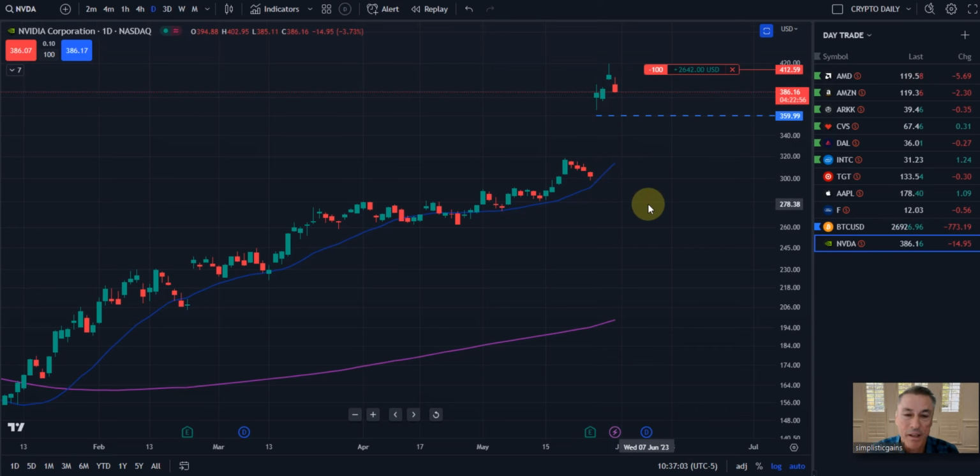Okay, look at any timeline, and nobody's going to tell you this but me. Look at any timeline on any asset, gold, silver, crypto, Bitcoin, Apple, whatever, Nvidia here. When price starts getting far and away from the 20, guess what? It's going to pull back in. It's going to pull back in, either consolidate.